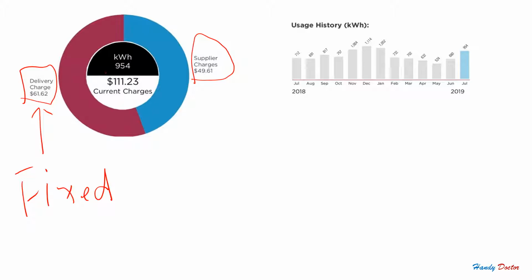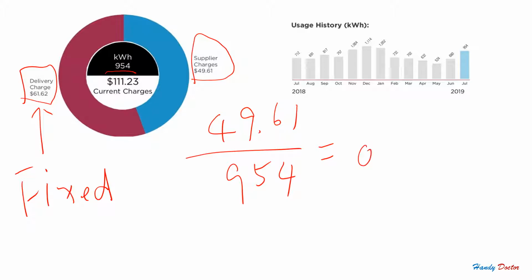However, you probably realize that they use a lot more electricity, but they pay way less. So let's get their per kilowatt hour charge. That obviously will be $49.61 divided by 954. Okay, and that gives you $0.052, in other words 5.2 cents per kilowatt hour. So which bill is better? Well, we need to do some thinking and do some calculations.